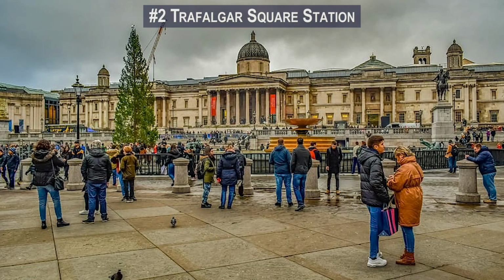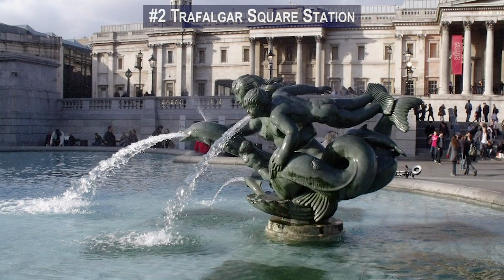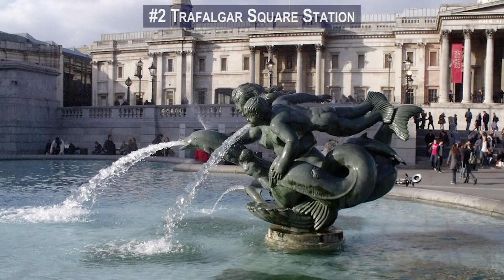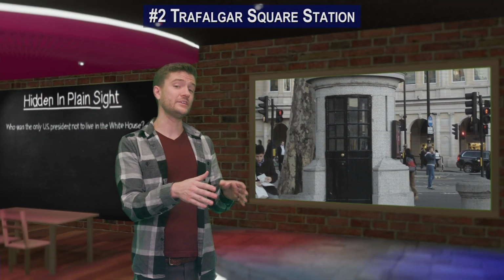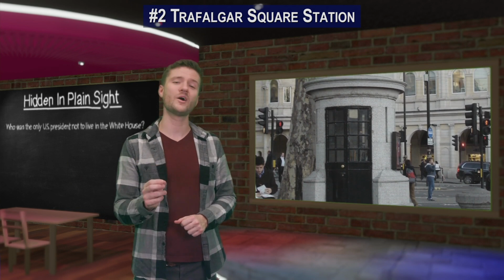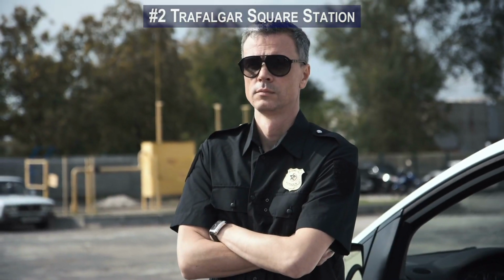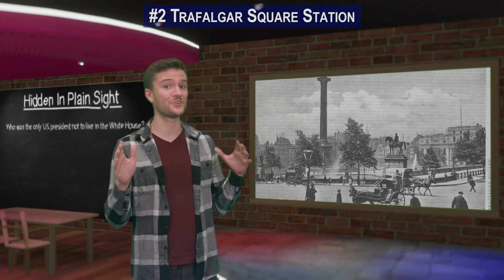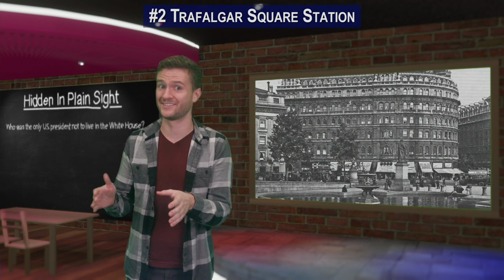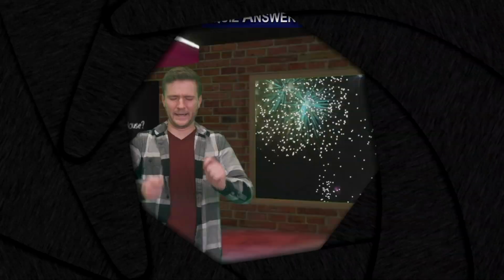Number 2. Those who marvel at the fountains and the architectural wonder of London's Trafalgar Square could easily miss what was once the world's smallest police station. Located in the southeast corner of the square, it's what some would describe as a police station for ants, or for just one husky officer. It was built originally as a watch post in 1926, when there were tons of protests, marches, and riots in the square. Nowadays, its main function is broom closet.